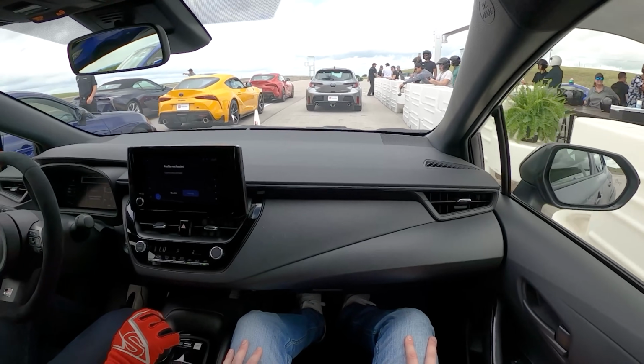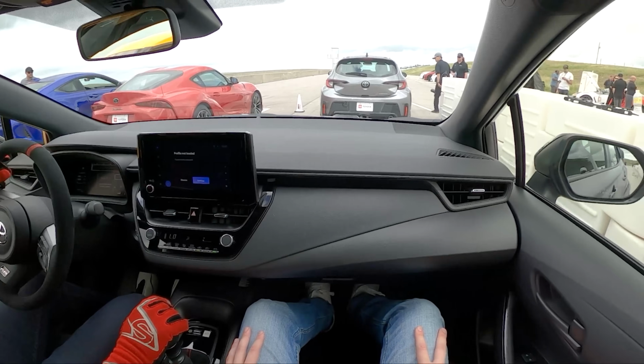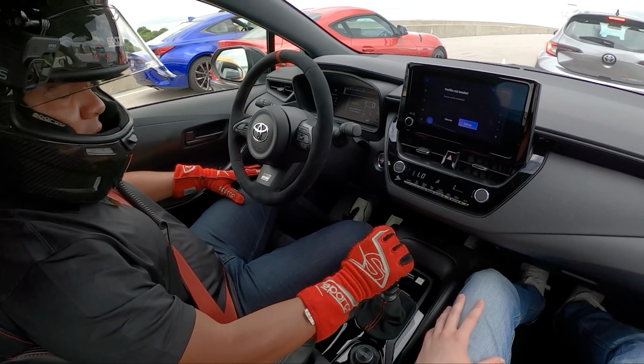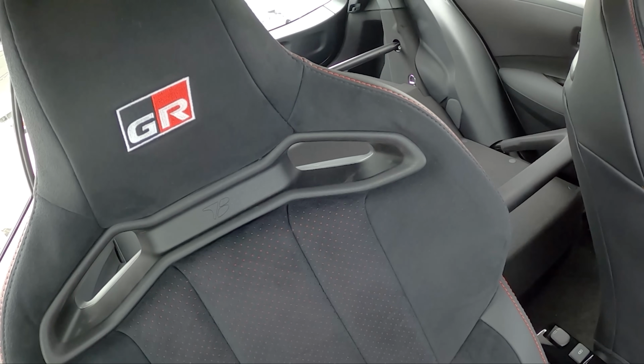The drivability is so easy. Like there's no stress, zero stress with this car, which is awesome. So I love that and love the seats. Yeah, the seats are so comfy, really cool too. They are very much.